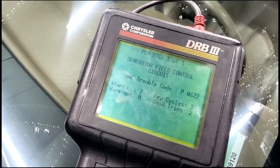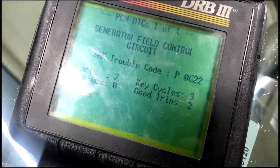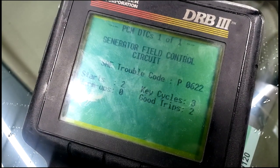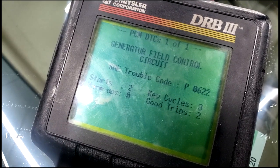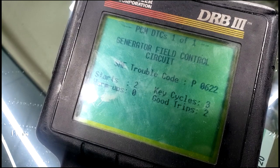Fault code: generator field control circuit, guys. Y'all see that? P0622. Now I'm going to center my complete diagnostics around this code. In fact, I'm going to go to a computer and see where this diagnostic tree will lead me. It may lead me to a battery. It may lead me to an alternator.